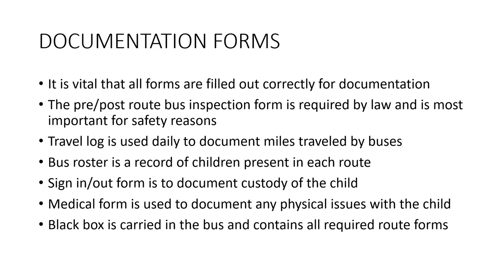Okay, a black box is carried in the bus and contains all required route forms. The bus driver is responsible for this box. He has all the pertinent forms that are required for the route, the sign-in and out sheets, the travel logs, the medical forms, the authorization forms, which we'll discuss a little later, you know, everything, pre and post trip inspection, all the necessary forms are in that box. Okay, it also has a medical record for the child, you know, the medical history, who's the doctor, does he have any allergies, or does he have any reaction to any type of medication? It's all there. It's all in the box, and it's all confidential.